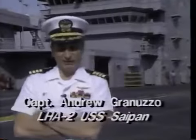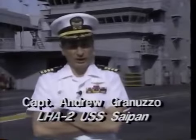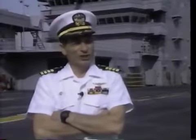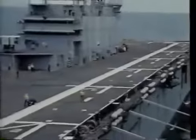Saipan in an amphibious operation plays a very central role because she has most of the forces. We have all the helicopters and the Harriers, and we would have the greatest majority of the troops, and so the troops would go ashore by helicopter from our deck or by boat through our well deck.